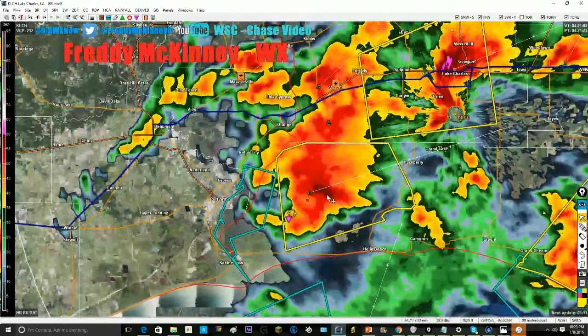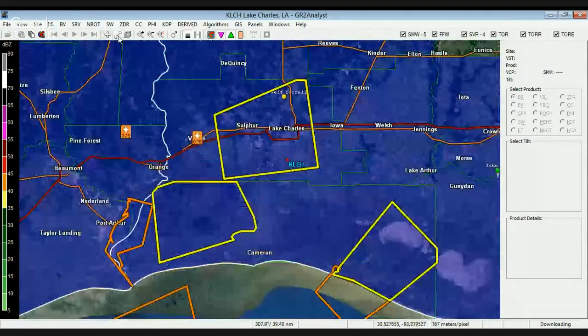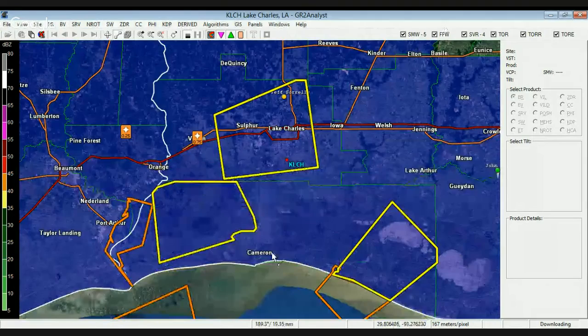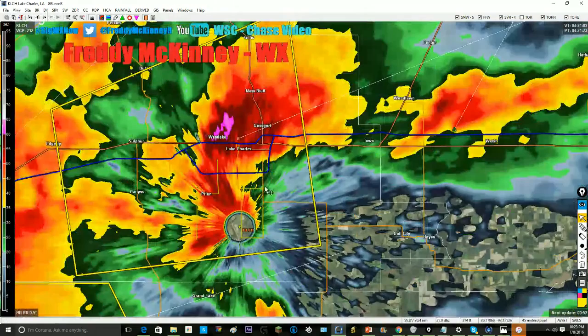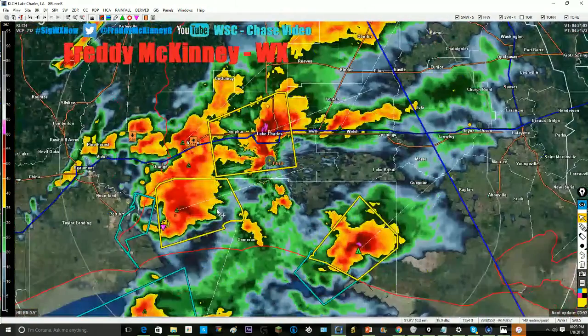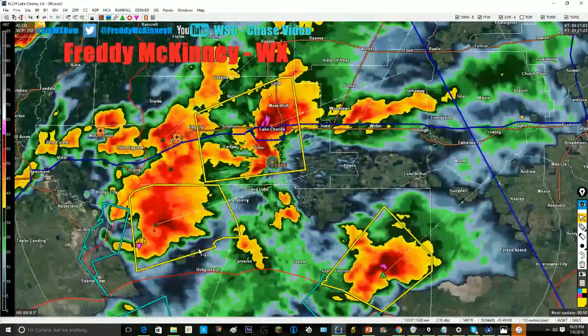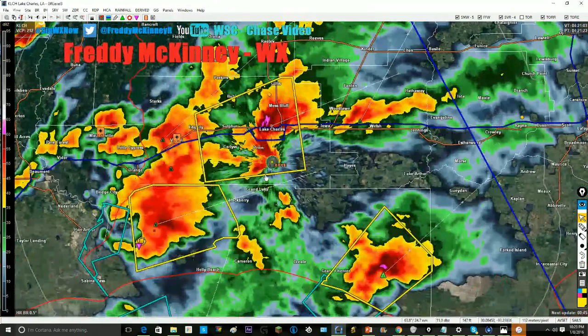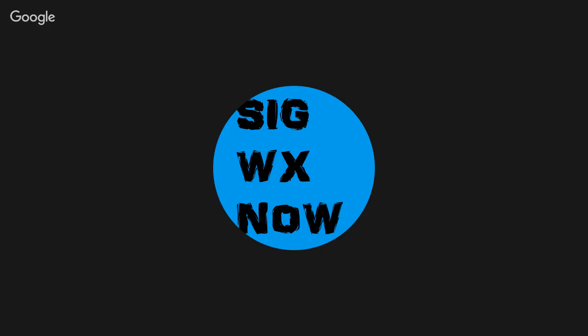Another thing, the storm that's affecting the higher population area, Lake Charles, Iowa, and Westlake, Gooseport. That storm has a well-defined hook echo, so that storm is kind of a concern of mine too. Watching that one too. I'll read off the warning statements for these.